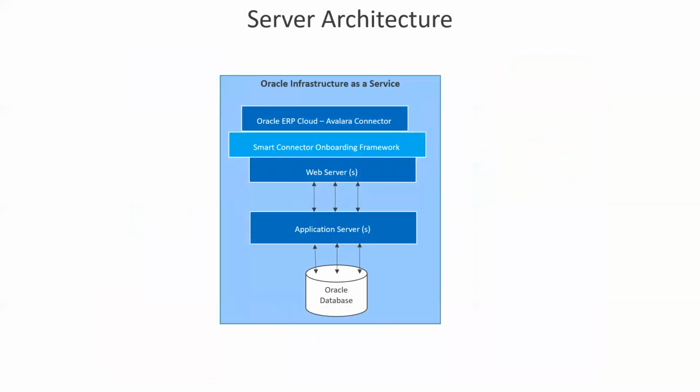The general server architecture is represented here, where the ERP Cloud connector connects into the Avalara portion of the content, which connects into the Smart ERP connector, and then through to web servers, application servers, and ultimately into the Oracle database.